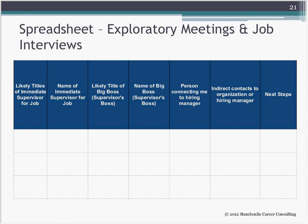And then what you would do at this point is to get connected to the hiring manager. That's a great place to go to LinkedIn, and we can do that in a second. Sometimes, if it's a small organization, you may not have an immediate contact right away, and so we work on the indirect things. This column would be where you have a connection into the company, but not quite the right part of the company, and you would be trying to find out the name.